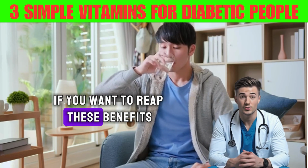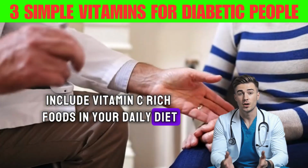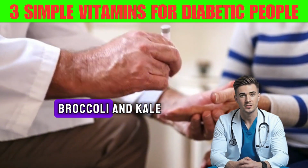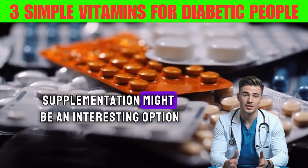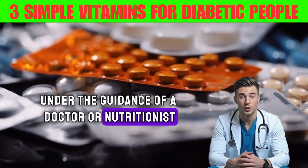If you want to reap these benefits, include vitamin C-rich foods in your daily diet, such as oranges, acerola, strawberries, kiwi, bell peppers, broccoli, and kale. For those who struggle to eat these foods regularly, supplementation might be an interesting option, but always under the guidance of a doctor or nutritionist.